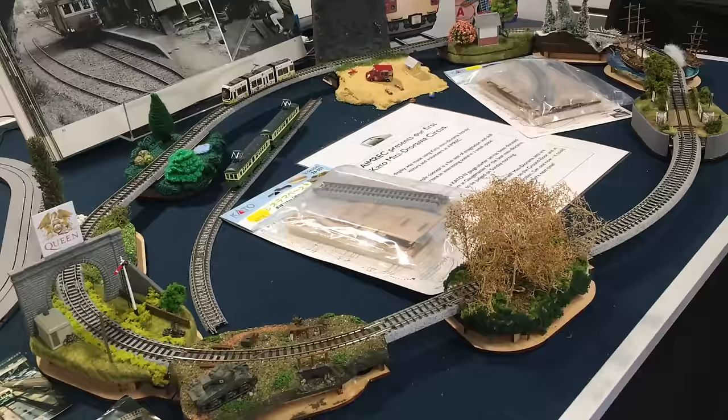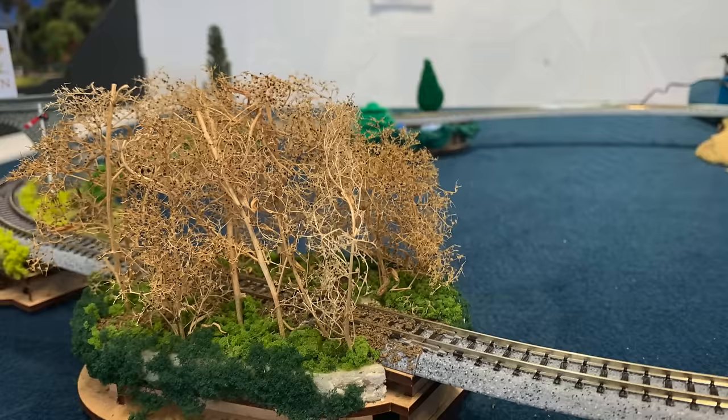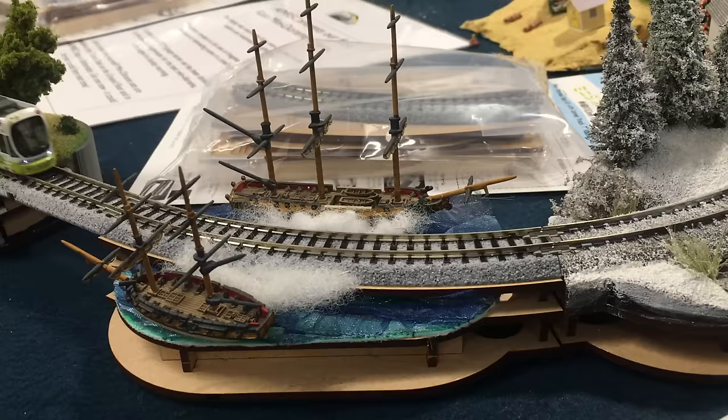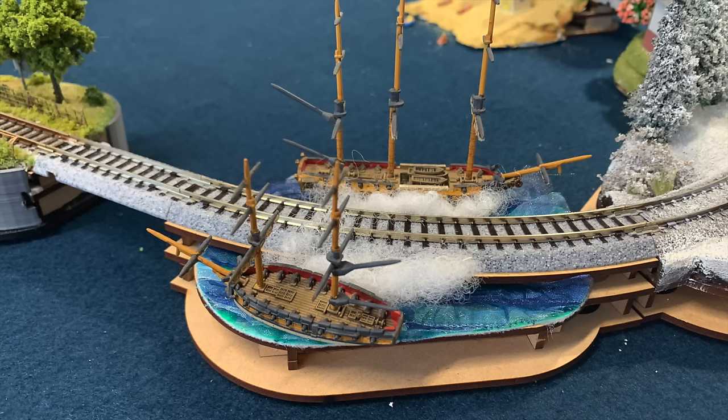Now, if you've watched my previous video on AIMREC, you'll know that I talked about the Kato mini dioramas. They're a particular favourite of mine, and John, who created Jiganji River, was building one at the time we visited back in December. Well, here they all are, a collection of mini dioramas in a mini diorama circus, and they're all incredibly individual, incredibly detailed, and look absolutely splendid. And the winner of the mini diorama circus is Jack, who built this fabulous pirate ship diorama.